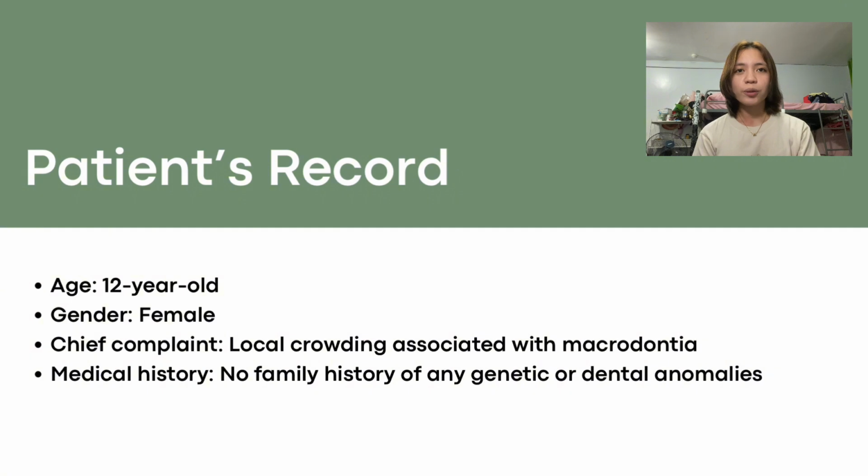Now, we have here the patient's record. She is a healthy 12-year-old girl and was referred to the Department of Pediatric Dentistry for consultation concerning local crowding associated with macrodontia. She has no remarkable medical history with no family history of any genetic or dental anomalies.